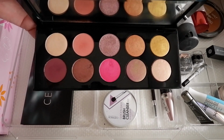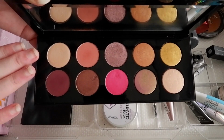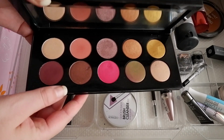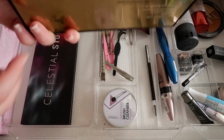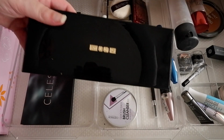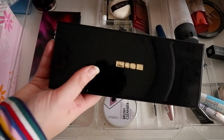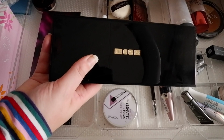I have to say, though, that pictures don't do this palette any justice. Every look I did with this was absolutely stunning. The shades are so easy to blend and work with. Yes, I now get why Pat Mcgrath can be 125 euros.